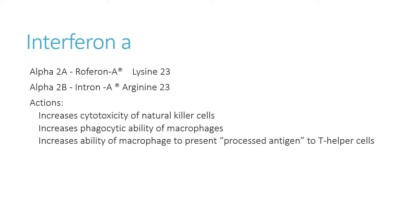And so its actions will be to directly stimulate things like the cytotoxicity of natural killer cells. It's going to be stimulating macrophages to be a little bit more phagocytic. We're trying to go after those cancerous cells, and also help out with that presentation, right? So when you have those macrophages eating up some of those cancer cells, they can express some of those antigens to help further stimulate that immune system there.